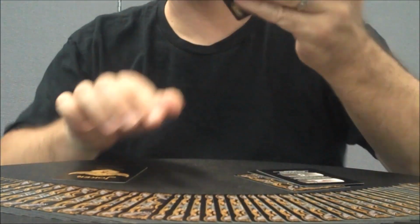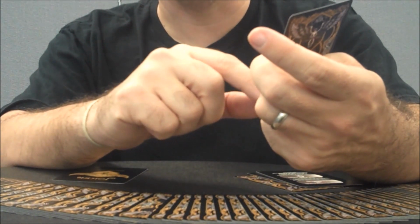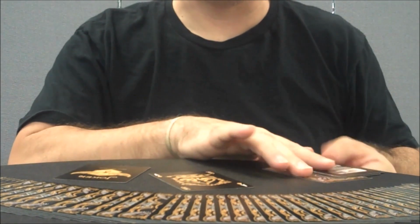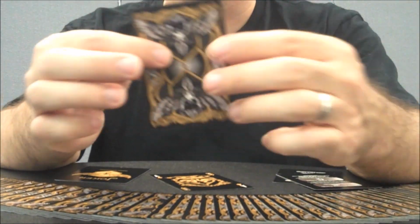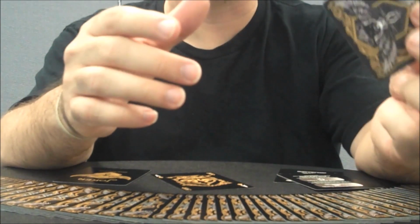The Ace of Spades is almost the same as the blue and red decks. It still says Legacy and created by 4PM Designs, but you're missing out on the bicycle branding at the top. The other thing you're going to get with this deck is your double backer, so they chose to give you a gaff instead of an extra joker. And so I don't know how you feel about that. I guess magicians might like it.